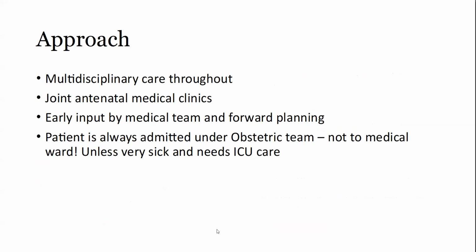About this, it's all about involving other teams, so multidisciplinary care, talking to their physician or GP. In situations where we have maternal medicine specialists or obstetric physicians, then they lead the care. Then we have joint antenatal and medical clinics happening together. And it's all about having combined care and forward planning.